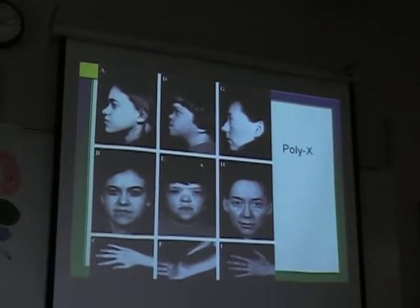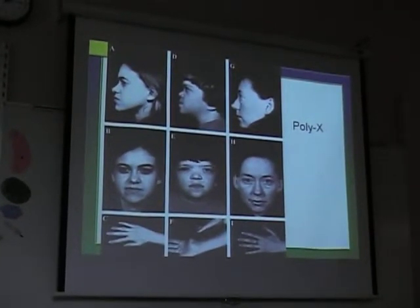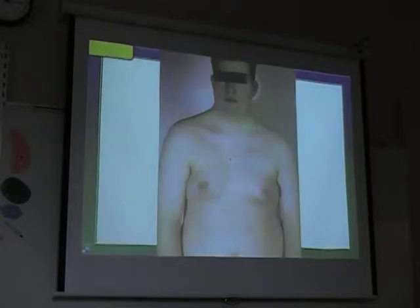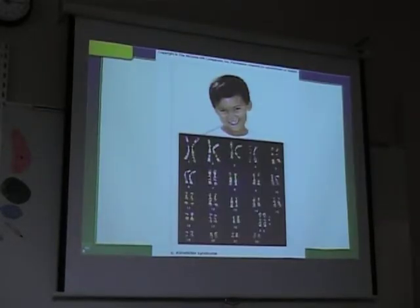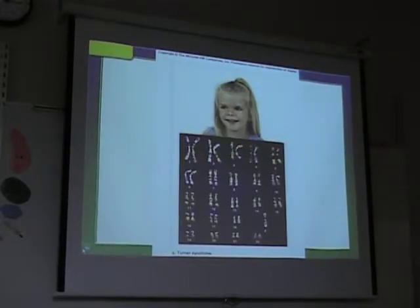So anyway, these people, poly-X females, have a trisomy or even 4 X chromosomes, and they look a little different, but for the most part, they don't have anything wrong with them. They can still have kids. They do have some characteristic facial features. You've probably seen people like this and not known it. You may have seen people with Klinefelter syndrome and Turner syndrome and not known it.